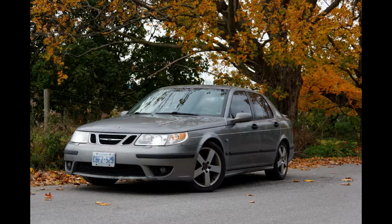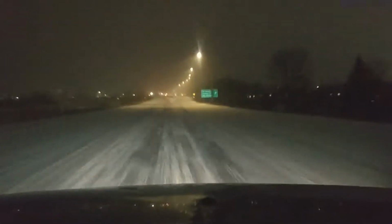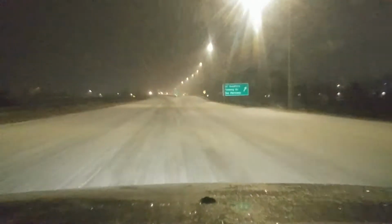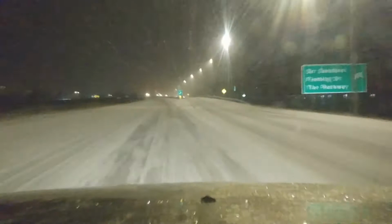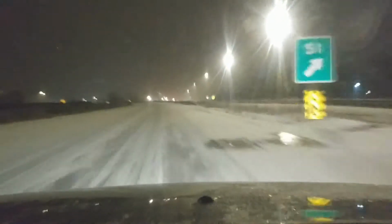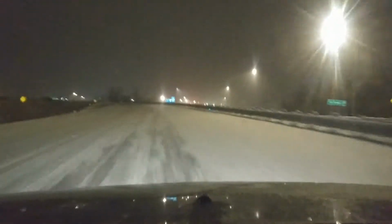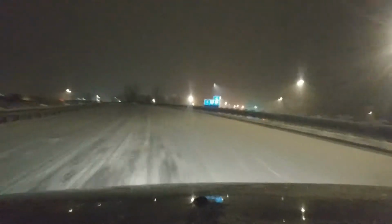Yeah, so just cruising along down the highway, obviously snowing, and there's a lot of snow already on the ground. Once again in my 2005 Saab 9-5 Aero. The reason for the video, I just wanted to shoot another one, get it out there for you guys, just to illustrate the point that this is a front-wheel drive car.